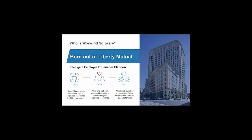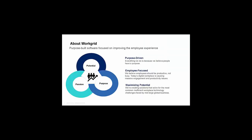As a startup company coming from within Liberty Mutual, we don't consider ourselves your typical software vendor. We have decades of experience building enterprise-grade software for a highly regulated industry. We understand the needs and expectations of the enterprise, and we've been in your situation trying to navigate the digital workplace. At Workgrid, we believe every employee has purpose, potential, and passion.